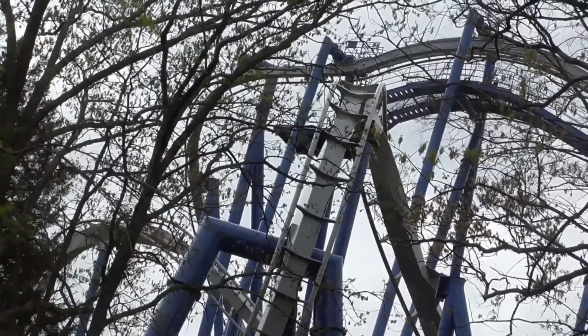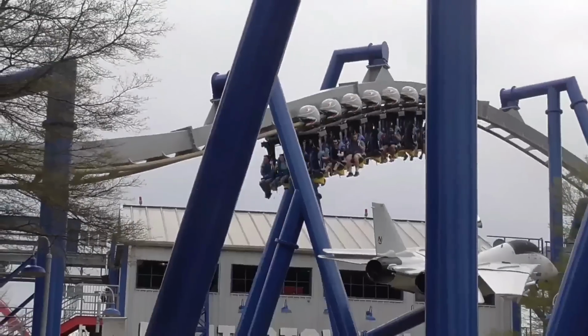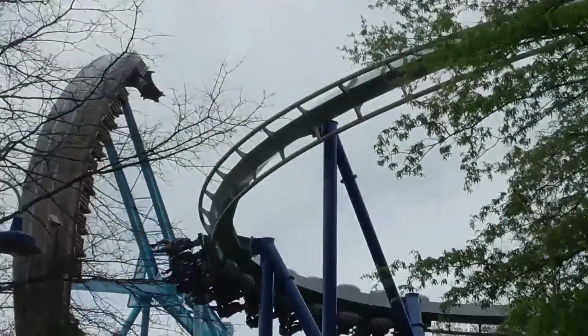So now it's time for the overall score. This is not a combined total of all the previous scores. I'm strictly looking at how much I like the coaster. And let me tell you, I love Afterburn. This is a fantastic coaster. I'm giving it a 9.